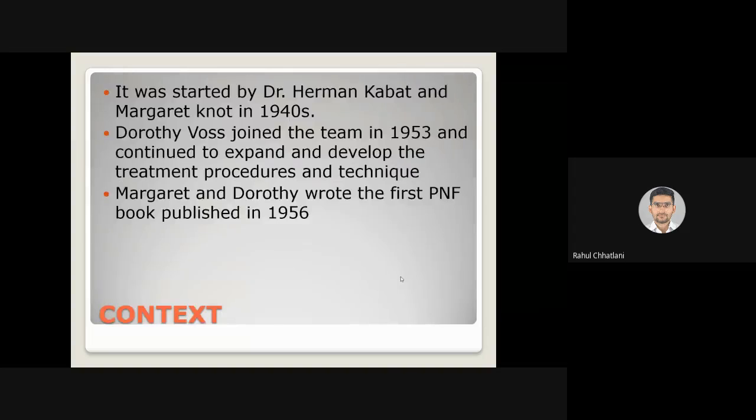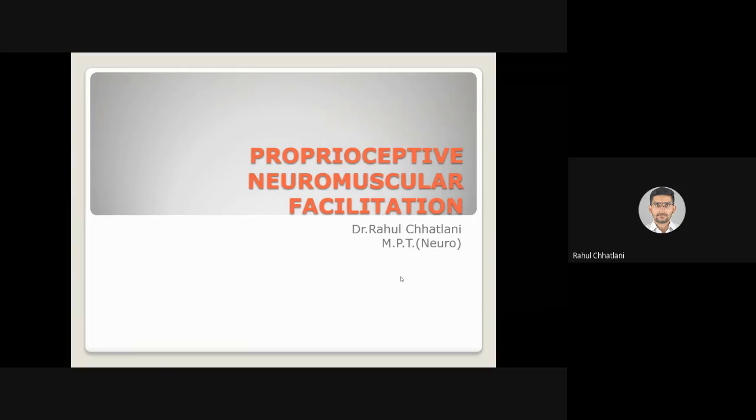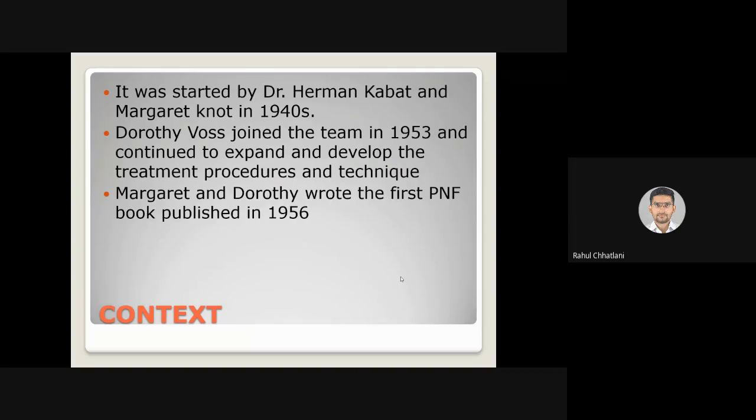So first, the name PNF stands for proprioceptive neuromuscular facilitation. It was given by Herman Kabat and Margaret Knott in the 1940s. Later on, Dorothy Voss joined the team in '53 and continued to expand the treatment procedure. In 1956, that is after three years, Margaret and Dorothy wrote the first PNF book that was published.